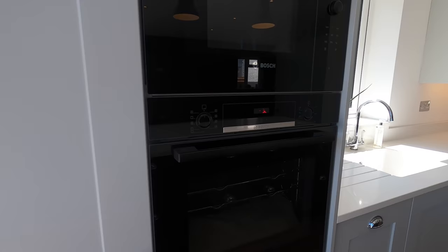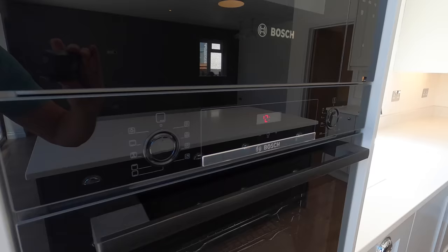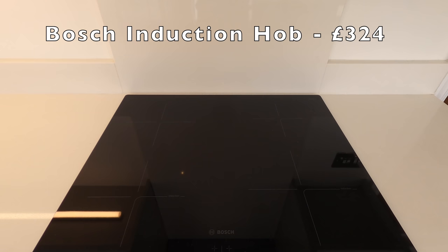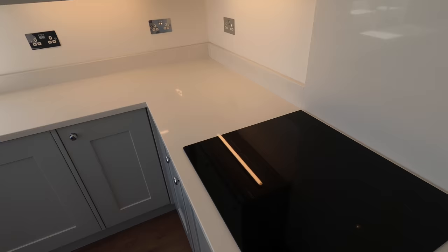I really like the pretty much all black look with a tiny bit of chrome here. I like the all black look personally, and I like that there's not a large amount of knobs and handles and things. And that goes together well with the Bosch hob, which is also £324, and that's an induction hob. And I think induction hobs are much neater than gas personally. That hob was £324, I think I said that.